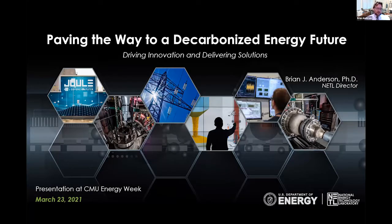Today it's going to dovetail right off of Jim's comments and lead into the next speaker, a colleague of mine from the Department of Energy, but give you a perspective from the National Energy Technology Laboratory. As I share my screen now, we will move into the specifics of the way we're approaching it from NETL, the pathway to decarbonization.